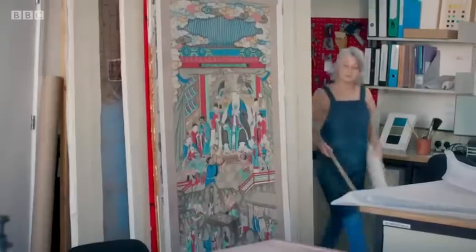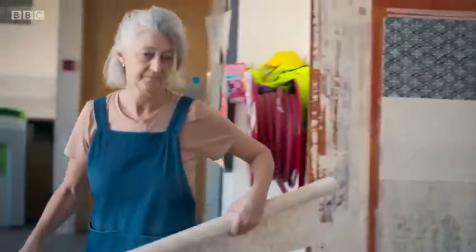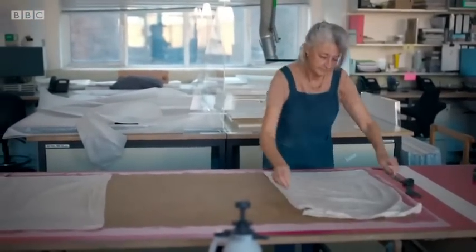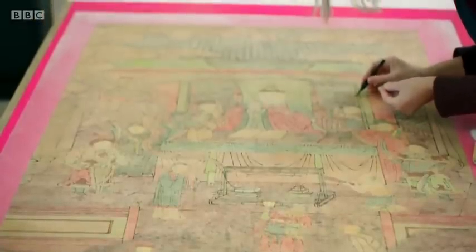In paper conservation, King 8 has had 5 hot baths to get him clean enough to display. It's filthy, absolutely filthy. It's sort of like dung colour, you know, that yellowy, greenish brown. And you look at it and you go, how does a piece of paper hold that much water? Susan's carefully removed the old paper lining. But now comes the most challenging part of the conservation.